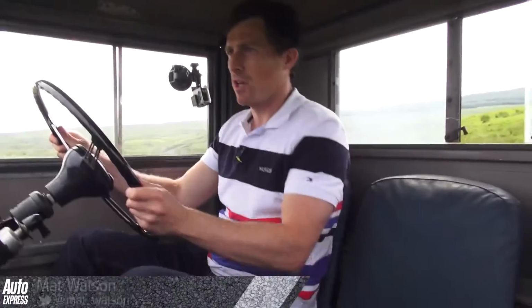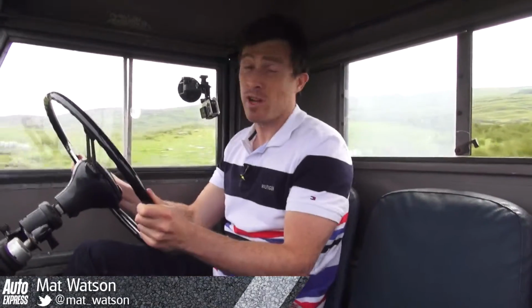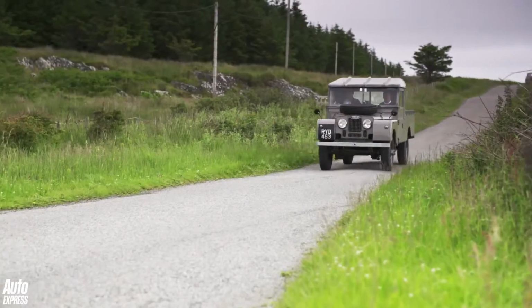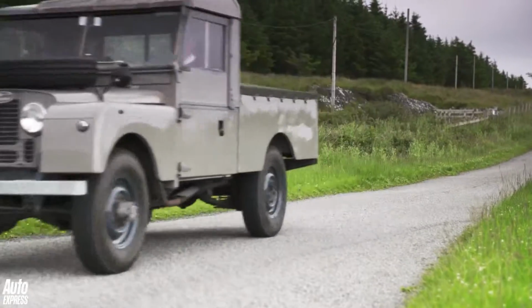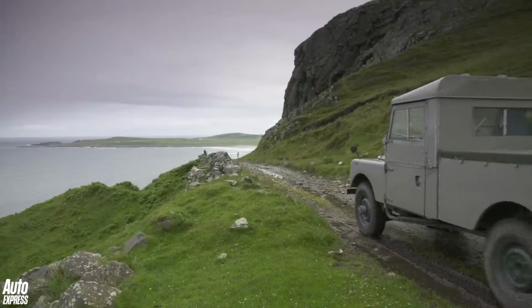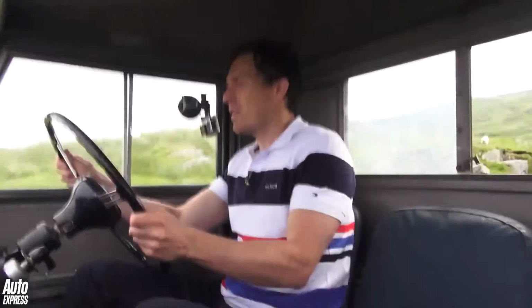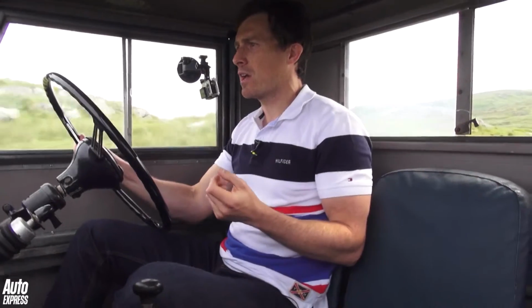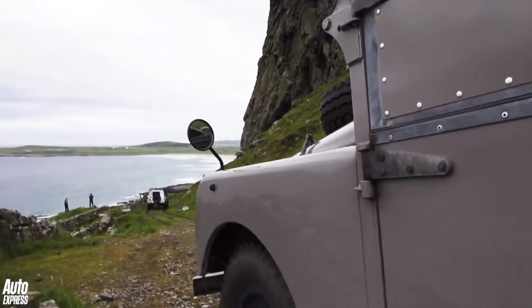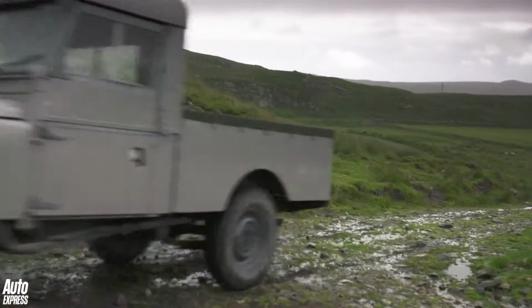So after World War II, Rover faced a bit of a problem. You see, people weren't going to be buying luxury saloon cars because no one had any cash. And Rover had this huge workforce that it had amassed during the war effort, so it needed to come up with a new product. So the bosses thought, why don't we do something like the Willys Jeep, only British, better built, easier to drive and cheaper. And so the Land Rover was born.